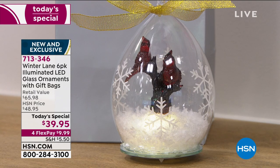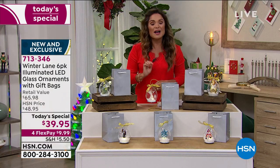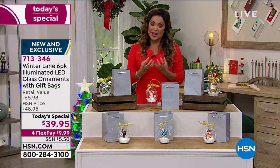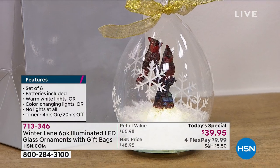Every single season, anything we have that has to do with cardinals is always a huge hit. They're beautiful birds, of course, but they mean so much to us spiritually as well. And I love how this little couple of red cardinals stands out against that backdrop of white snow inside the glass LED ornament.